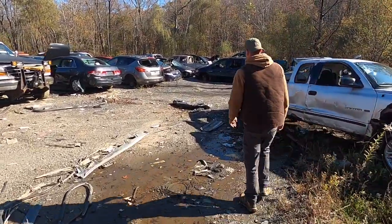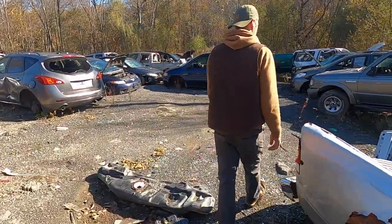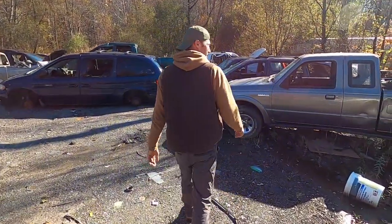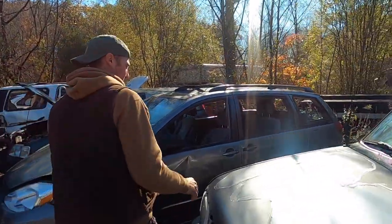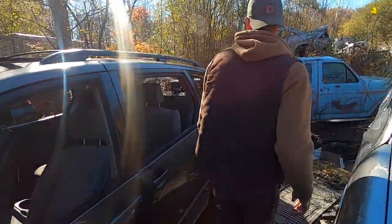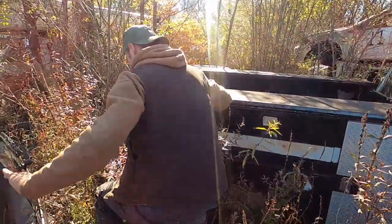All right, well, Kevin's calling an audible. He thinks he saw a MK1 rabbit or something out back. Where we were before is on the other side of these cars over here. So I think accessing it's going to be a little bit. We're going in. It's a rabbit. Is it a rabbit? Is it a Jeep?